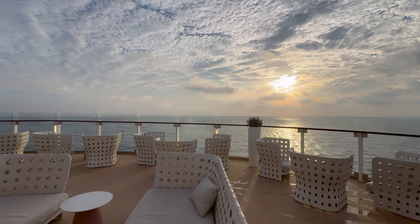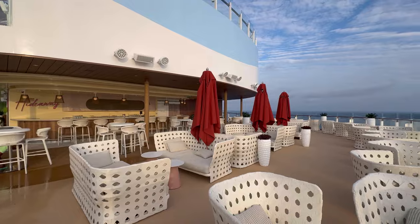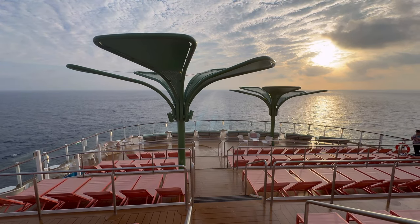There's also a fantastic bar here with plenty of seats to soak up the amazing sunset views, and on the port side of the ship, there's also tiered sun lounger seating.